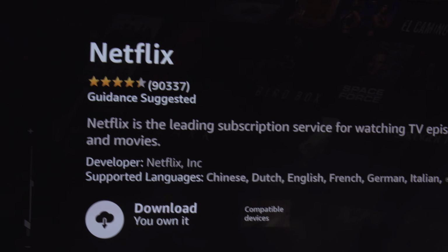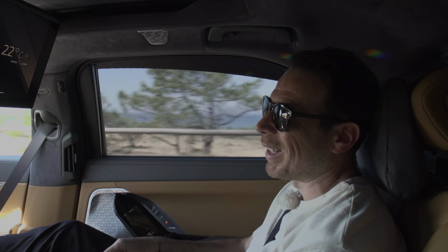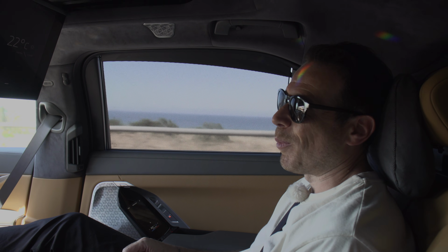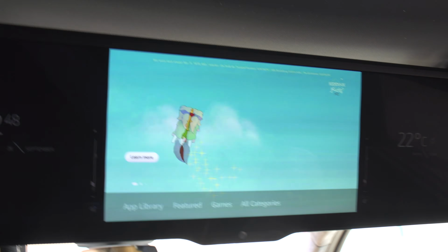And of course, look at this screen. I mean, it's absolutely beautiful, massive 31-inch. It is touchscreen. You can control it easily from here. Of course, you have a lot of apps, the YouTube app, Netflix, so on and so forth. So you can really stream a lot of things that you want. There is an app store, so if you go to the app store, you will see a bunch of apps available.